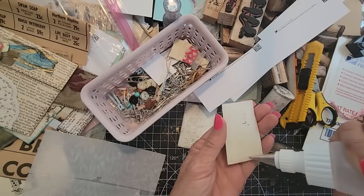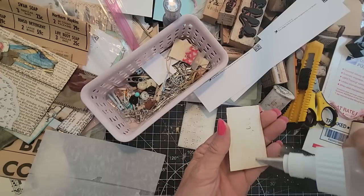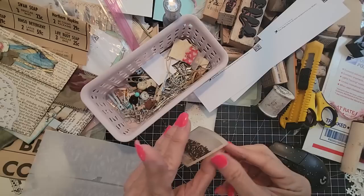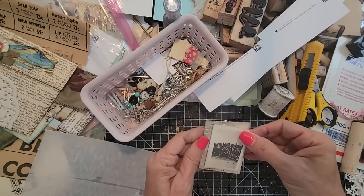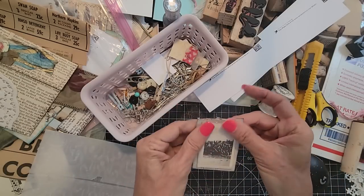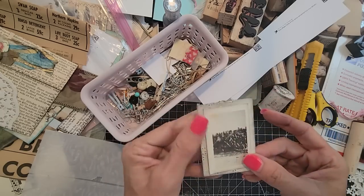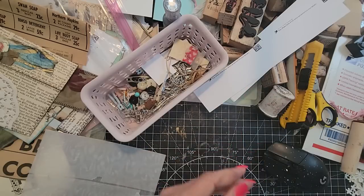So altered paper clips are fun to make and fun to have and use in your junk journals to attach cool pieces of paper, ephemera, interesting old items, new items, fun things that you might make to your junk journal. So here, one and done. Okay, let that go aside.